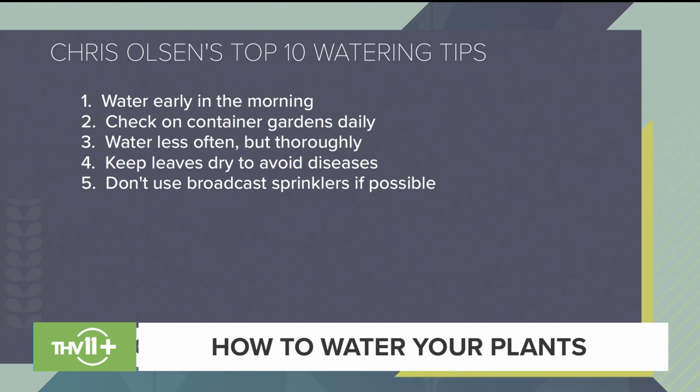That's number one. And also, if you have containers, you want to check your containers daily. A lot of people have a routine. They water every third day. Well, that doesn't work right now with the heat. So check them daily. If they're moist, don't water. But if they get on the dry side, soak them really well.